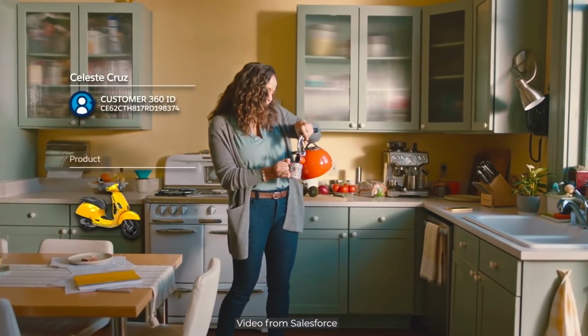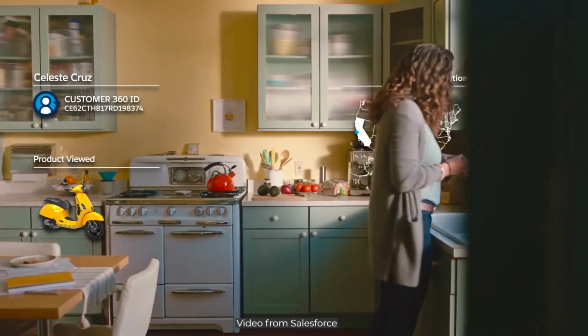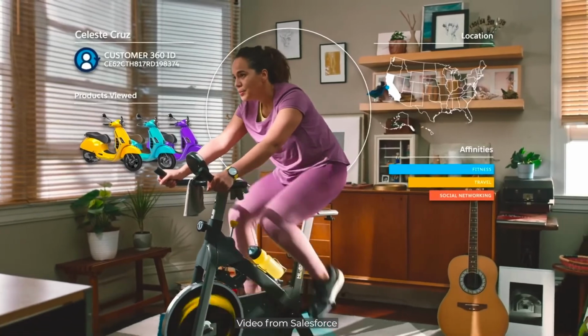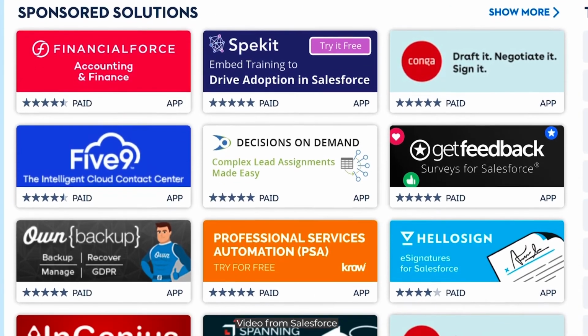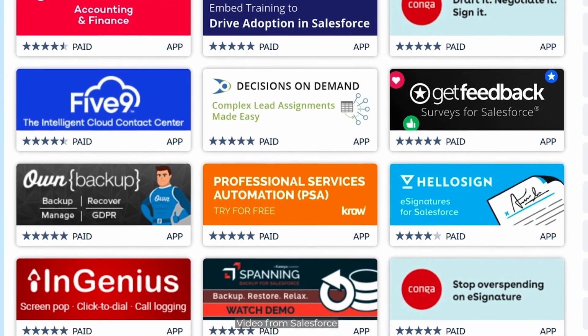Number 2, cloud-based access. Salesforce provides entirely cloud-based access, meaning no hardware purchases, no software installation, no locally stored files, and accessibility from any device. Number 3, Salesforce App Exchange. App Exchange is the largest app marketplace in the cloud-based business software industry, providing 2,700 plus pre-built apps that can handle pretty much any use case you have in mind.